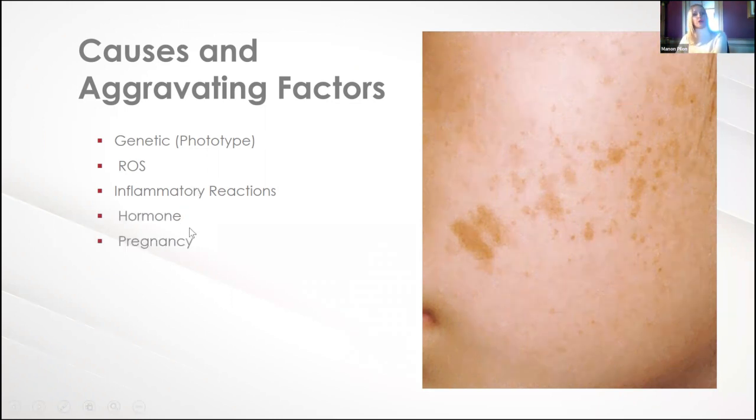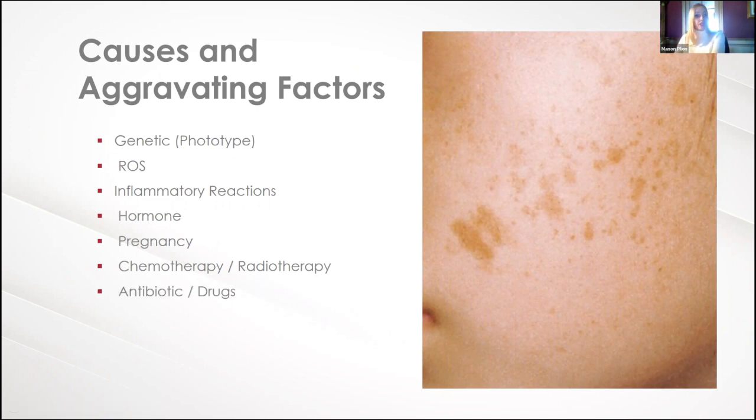Pregnancy: melasma, what we call chloasma or pregnancy mask. We see a lot of cases developing pigmentation or irregularity of pigmentation during pregnancy. I'd say probably 50% of people will just come back to normal within 6 months, by the time the hormonal system rebalances. But some others are unfortunately left with epidermal melasma. Chemotherapy and radiotherapy are other reasons why we may develop hyperpigmentation. The same goes for drugs or antibiotics; certain medications will trigger hyperpigmentation.